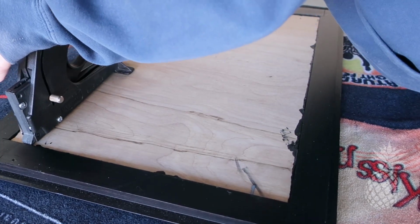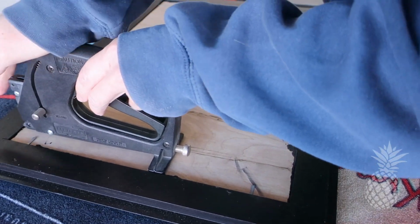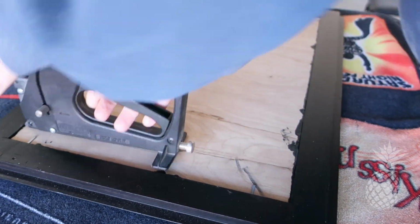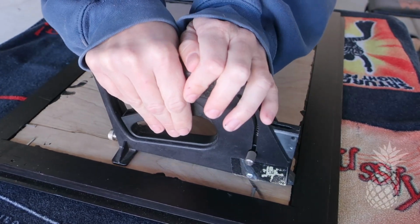Nelson, Mr. Big Guns, used to be a framer, so he loaned us his framing stapler to get this to stay down and sit flush with the cabinet door, and it worked perfectly.